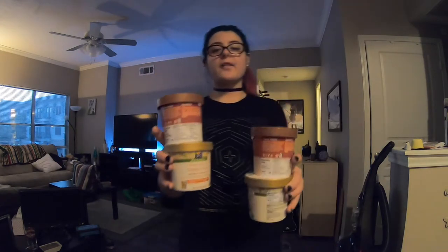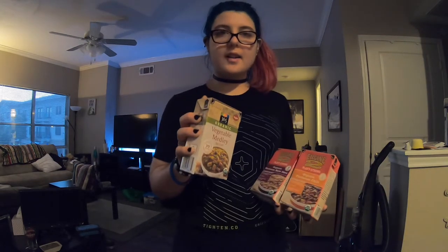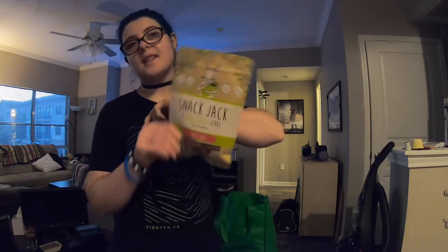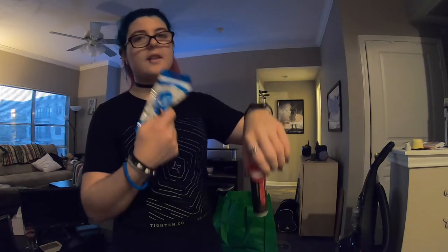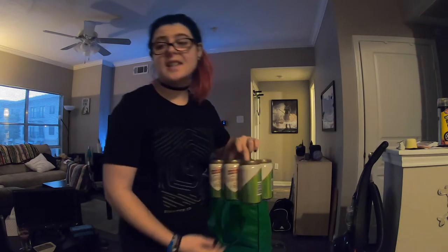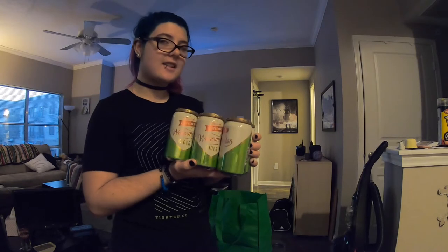For my camping breakfast, I've got little oatmeal cups. For dinners or lunch, I got a few of these boxed soups, just really quick and easy to heat up while I'm out there. Snack Jacks jackfruit jerky, to snack on in the car, some gum and some energy hydration because they're nice when you're camping at a festival. And lastly, new watermelon flavor, six pack of Austin East Cider.